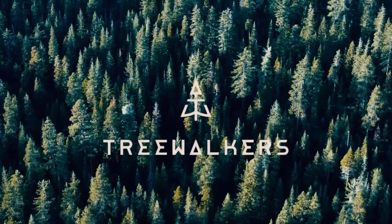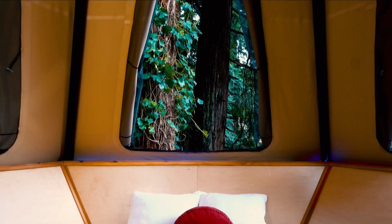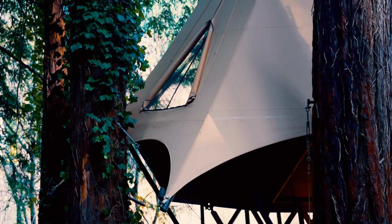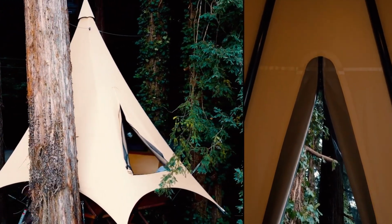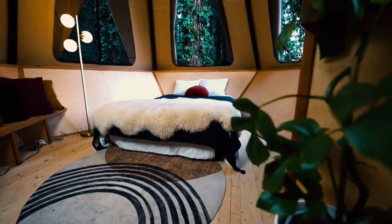Treewalkers. Treewalkers is an American company that designs and builds tree houses. The company's key innovation is the Tetra Truss system, which allows for the construction of entire villages of tree houses. Treewalkers also handles marketing and bookings for its franchisees, so they can focus on guests.